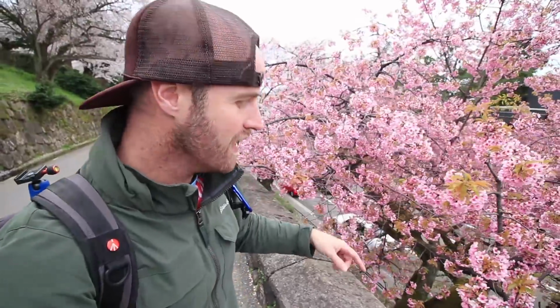Jody, who's my resident encyclopedia, told me that there's over 200 types of cherry blossom trees. Whatever one of the 200 this one is, it's definitely the pinkest.